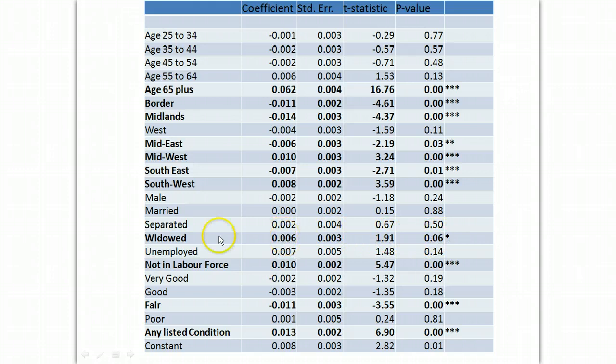When it comes to labour force status, the base category is those who are in employment, and we can see no difference between those who are employed and unemployed in terms of the decision to have both. But there is a difference between those who are in employment and not in the labour force. Positive coefficient and significant at the 1% level. Again, likely related to age. Those who are retired, over 70, and entitled to the Universal Medical Card as existed in 2001.